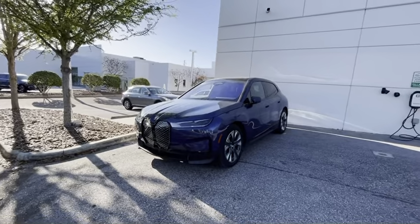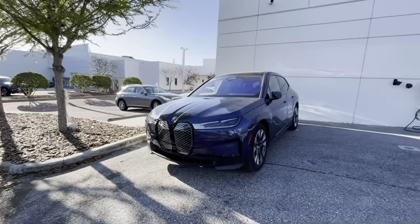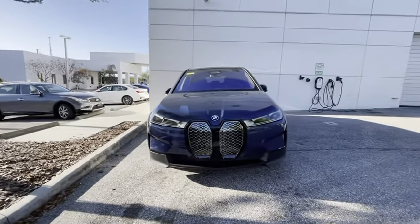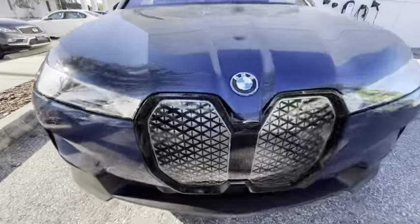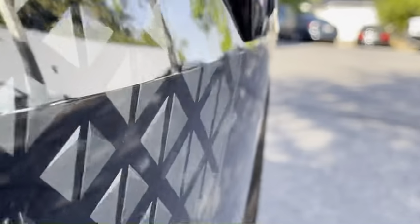And today, in what seems to be a lot of specials based on the iX, since this is BMW's newest car available, something else to show you. And that would be the polyurethane front grille here. So as you can see, even though it looks textured, as we look at it from the side here, you'll see that it is in fact completely flat. So like I said, this is polyurethane.